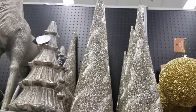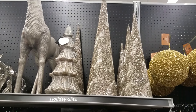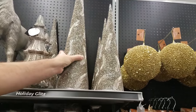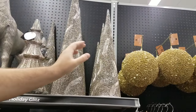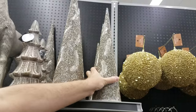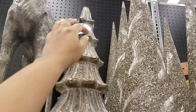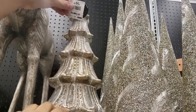And then we have the sequins trees. The cone trees. Let's see how much that is. Can you get one down, please? $20. And how much is the tiny one? It's going to be $18. Okay. And then we have this one. This one's actually a decent size. It's kind of lightweight. I want to say that's going to be $20.